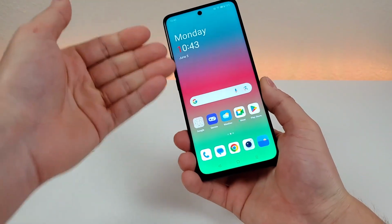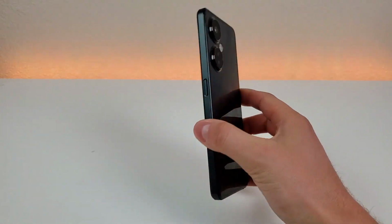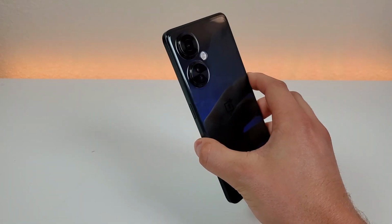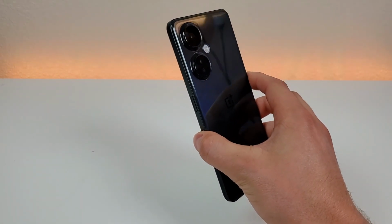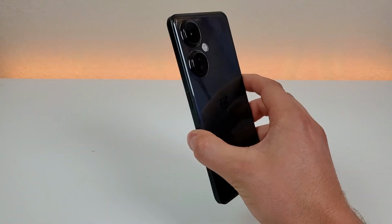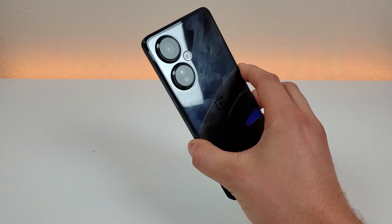Now, the display is made of glass, but everything else here on the phone is made of plastic. Plastic is a bit more prone to getting scratched up as time goes on, so if you do end up getting this device, I do recommend pairing it up with some sort of case so that the phone stays in good condition for a longer period of time.